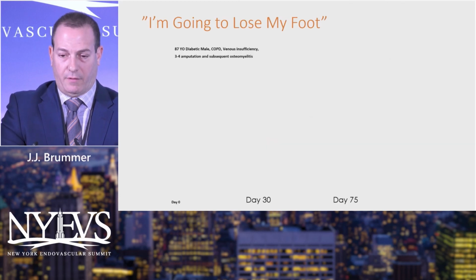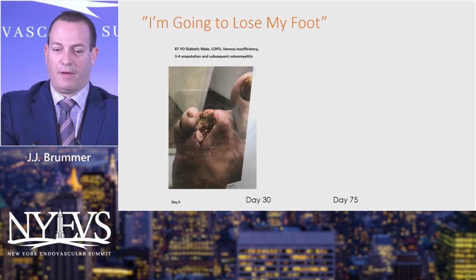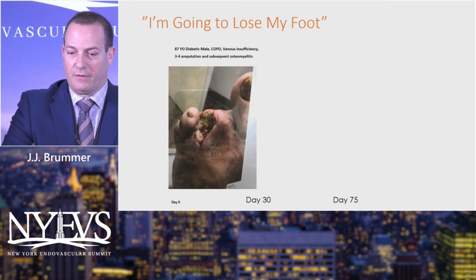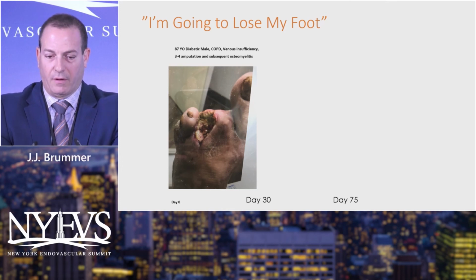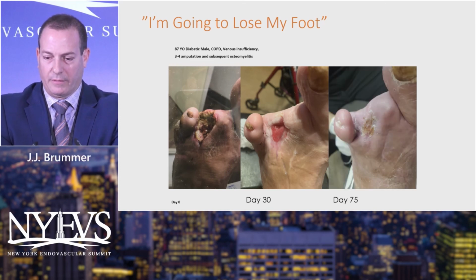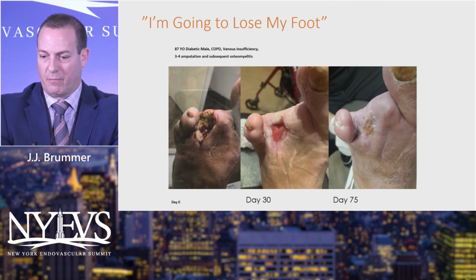So here's one last study. I'm going to lose my foot, right? An 87-year-old diabetic with COPD, venous insufficiency, 3rd and 4th toe amputation, and subsequent osteomyelitis. Day 0, we have a nice fibrotic wound over here. Day 30, and here we go on day 75. Closed, small dry eschar, a little bit of fibrosis in there.